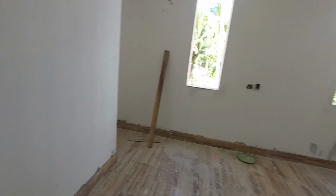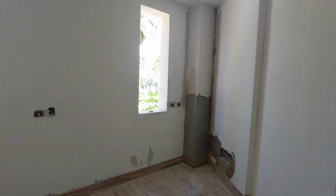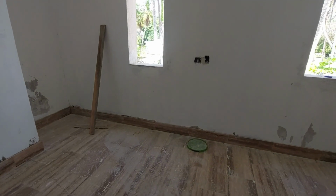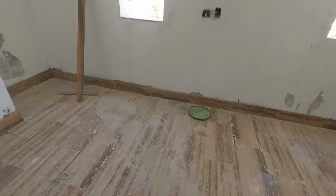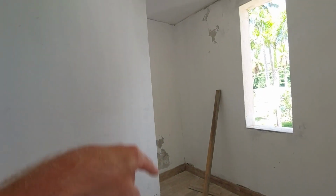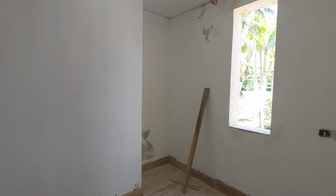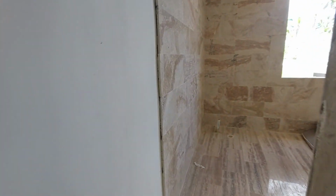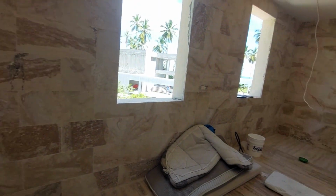And then the dressing room will have all sorts of closets and mirrors and dressing tables. It'll have a central island here, one of these fancy ones you see with all different drawers and a countertop to put out your clothes, etc. In this area here, this will be like a shoe system, all done. And then we walk back into the bedroom, and then this is the master bathroom.